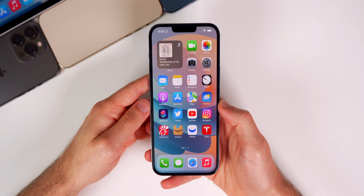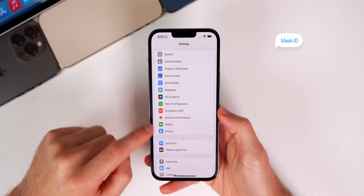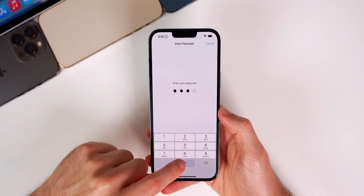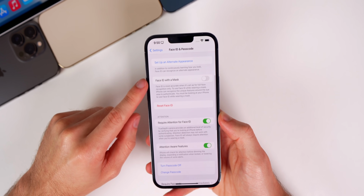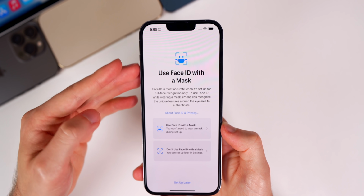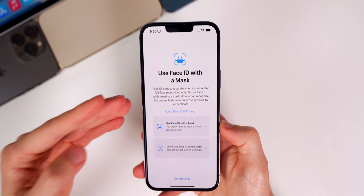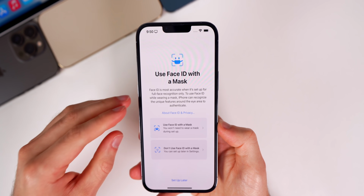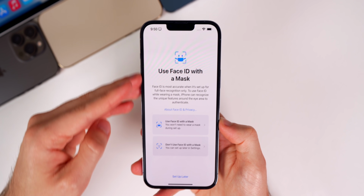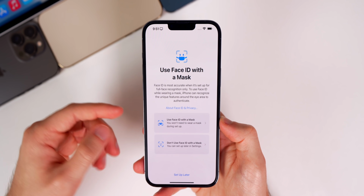Now, easily the biggest feature in iOS 15.4 is going to be the ability to unlock your phone via Face ID while wearing a mask. So if you go into your settings here and go to Face ID and passcode, you will see a new toggle here for Face ID with a mask. And if you turn this on, you will see this screen right here, which actually shows up for the first time after updating to 15.4 before you even get to the home screen. It shows this as part of the setup process, and you have the option to enable this before you even get to the home screen.